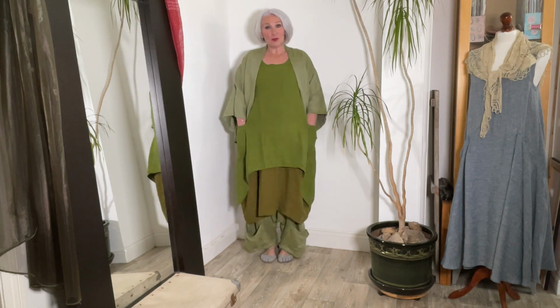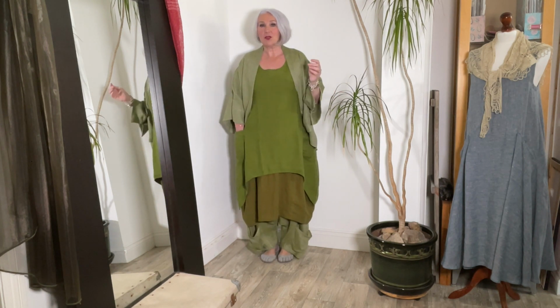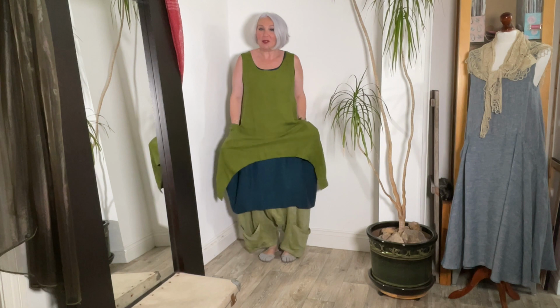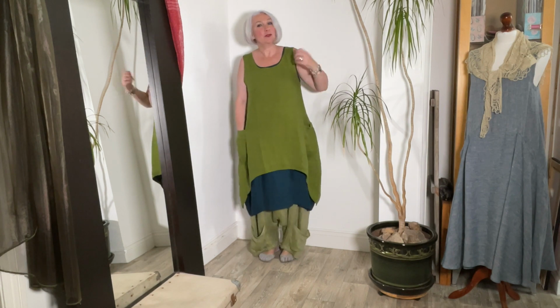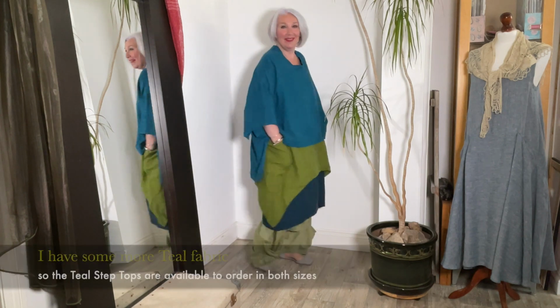So after green, coming from ochre yellow into green, of course we're moving into the blues. So let's blue up our green. What better way to do that than of course with our teal. Here's the dark teal dress, and of course I can make that brighter by adding the teal step top.